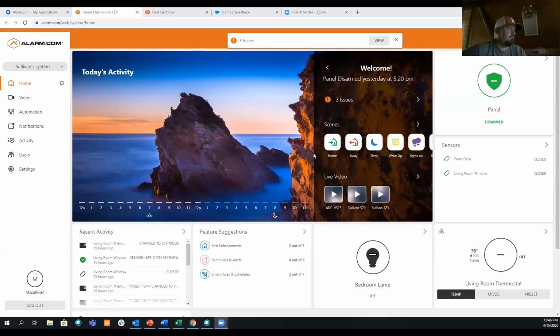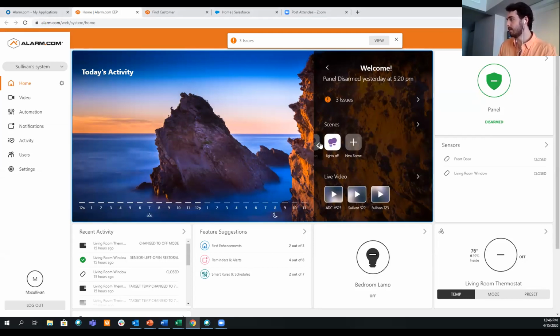So this is my current home system. Nothing crazy. I live in a small apartment. So we've got one Z-Wave lamp module here, thermostat, panel, nothing crazy. And we have a few preset scenes with alarm.com and a couple that we can add to in a little bit.